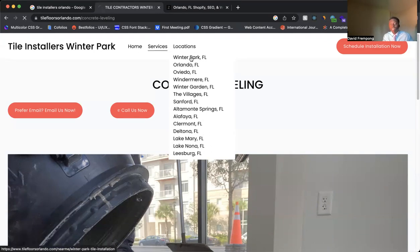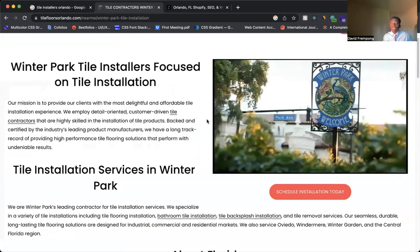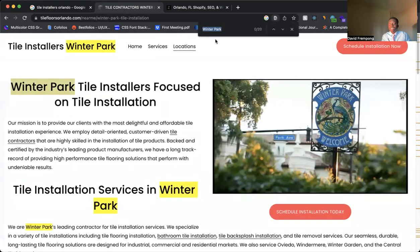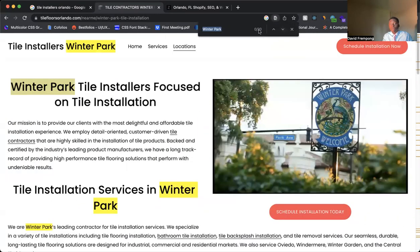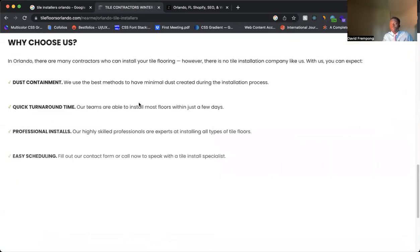So for each location that they service, they have a page for that location. And this is also very helpful for your SEO because now if somebody types in Winter Park tile installation on Google, guess what's going to come up? They have a page directly for this. You notice here, if you do a search for Winter Park on this page, that keyword comes up 20 times. So this is helping to increase the chances that somebody can come to this page. Again, if you look here, they have the same thing for Orlando. A whole page just for the city.